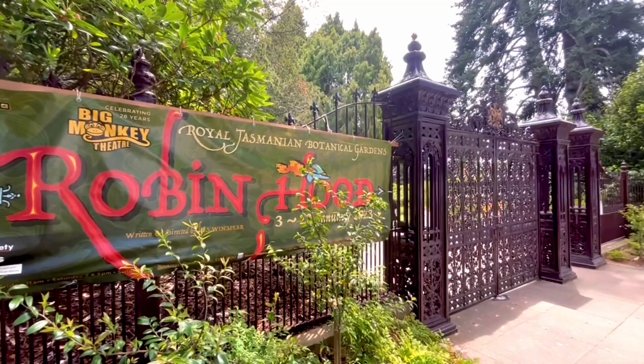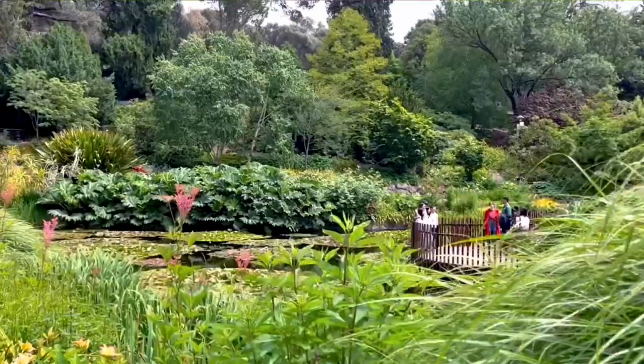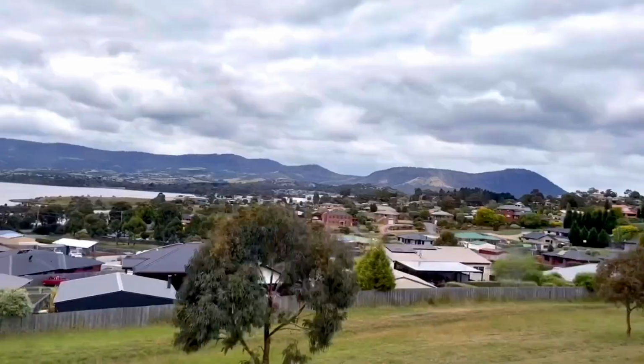Finally, we go to the Botanic Garden. It's going to be all together a beautiful journey for a couple of nights and 3 days. So hope you enjoyed.